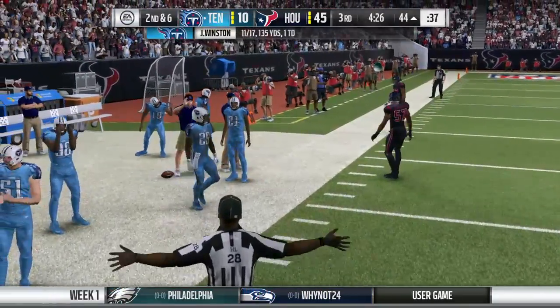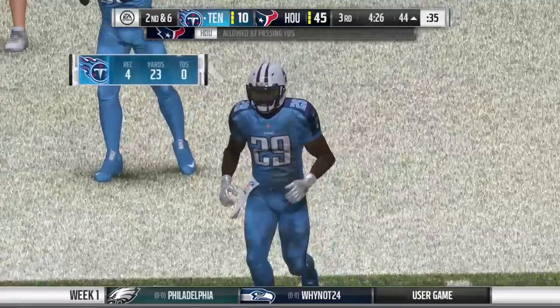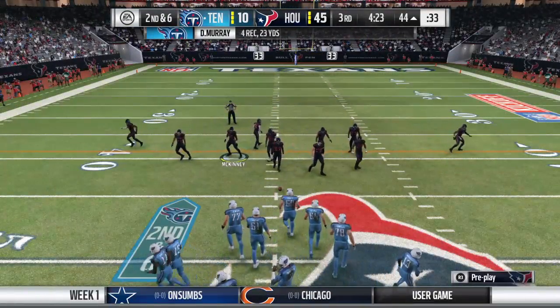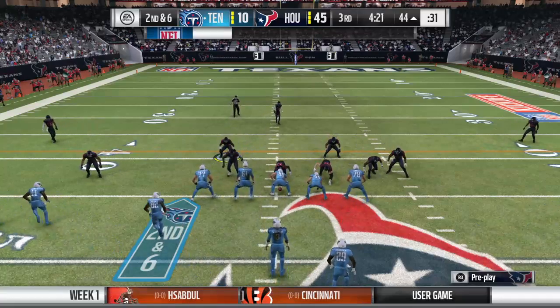Yeah, just something to build off of. That's what they're looking for here. Was that a receiver? Yeah, actually it was. There's a running back who was a receiver on the play.